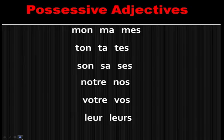Now lastly, I'll talk about possessive adjectives. And these are used when we want to show who an object belongs to, or when we want to show possession. Now remember, mon, ma, and mes are the three ways of saying my. Mon in front of things that are masculine, or anything that starts with a vowel. Ma in front of things that are feminine, and then mes is used for all things that are actually plural.